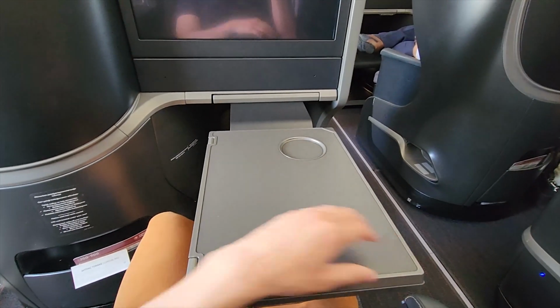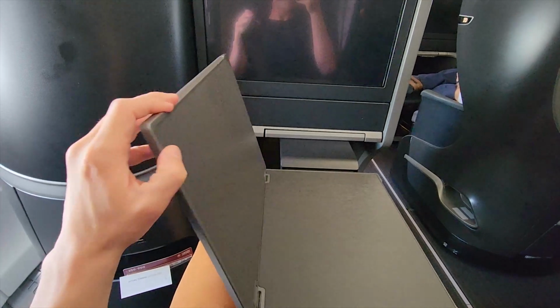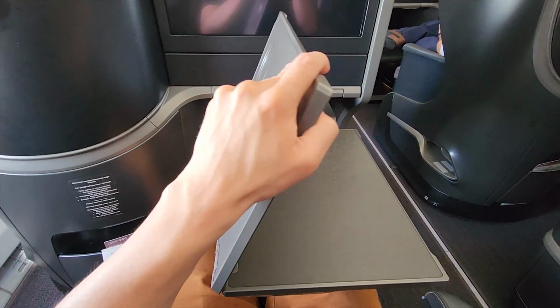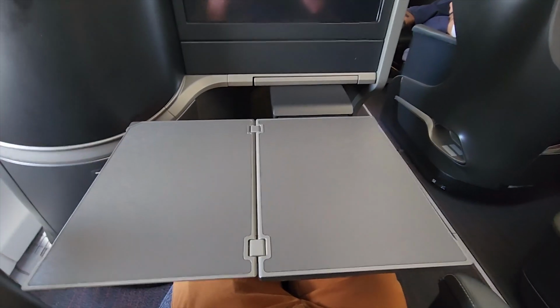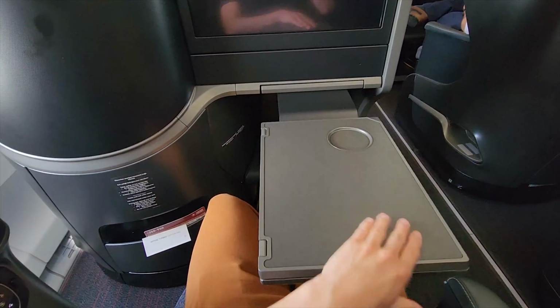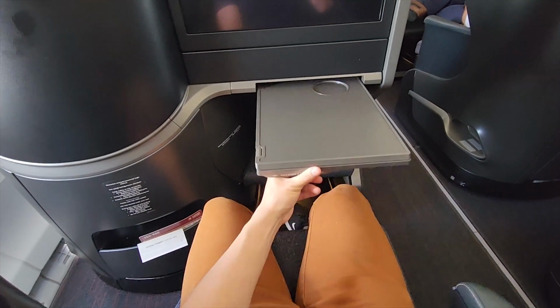You see like this, and then unload the table. That's a weird sound. Okay. But that's what the table looks like. So fold it back, and then we just push it back in.